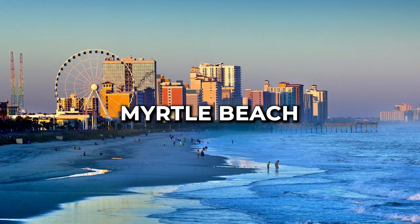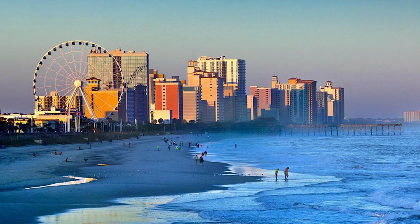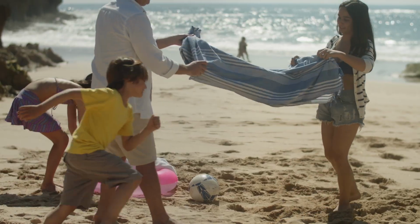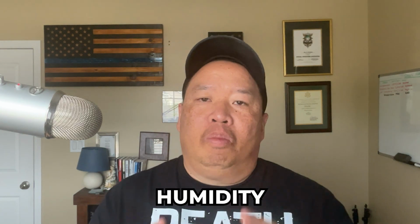If you want to head to Myrtle Beach in South Carolina, that touristy beach is about 2 hours away, so not too bad. Definitely a great time for picnics and things like that. But unfortunately, with the good summer of 90-degree weather, you're going to have some humidity here, and the humidity here is horrible. Sometimes you hear people say it's not the heat that's so bad, it's the humidity that's making it so hot.